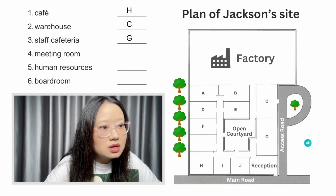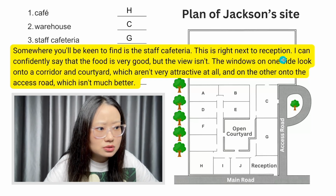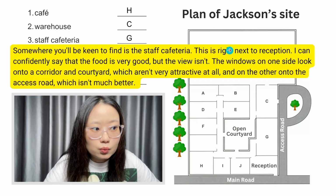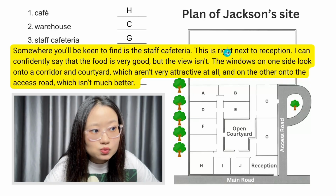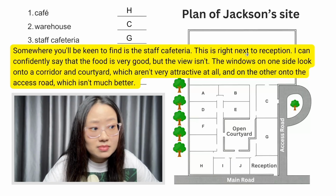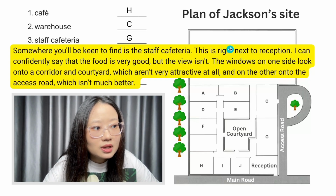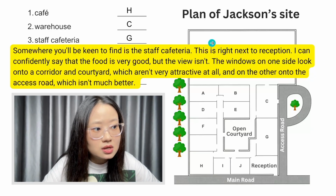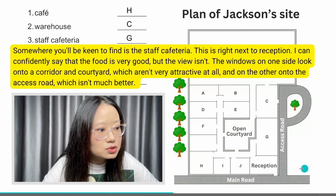If you didn't find the answer, it's okay. Let's identify the reason. So the speaker says, the staff cafeteria is right next to reception. When you heard she say right next, did you give all your attention to the word right? I actually did. When she says it, she addresses the word right so much, she's like, right next to reception. This is actually very misleading. It isn't that we don't know what right next means. It just means immediately next to reception. But hearing something is very different from reading something. When we hear it, we may give all our attention to the word right and go this way, right?